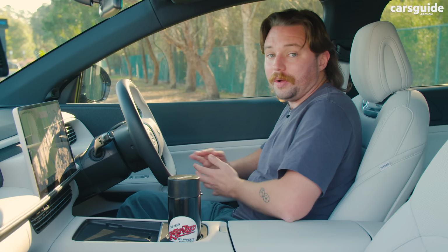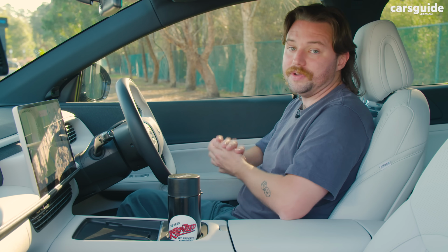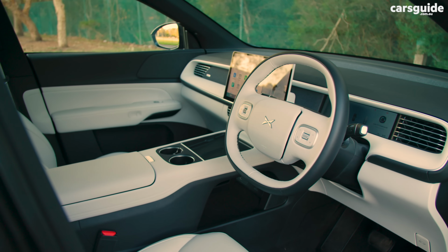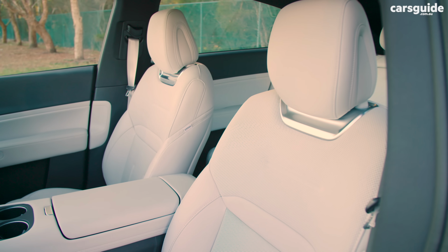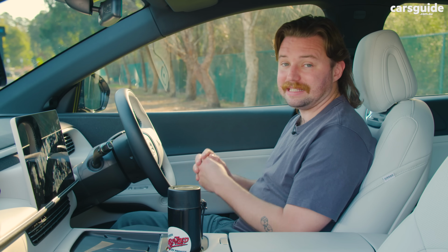enough room in the cup holders for our CarsGuide standard size bottle, and there's enough room for that in the door card over here too. 2 other last things it does well, but maybe not quite as well as the BYD. Its seats are pretty comfortable. They're quite nice and soft. This sort of synthetic leather feels nice, but they're not quite as well bolstered as the BYD.